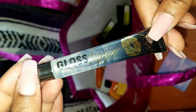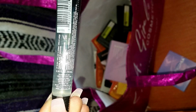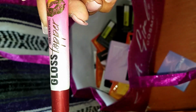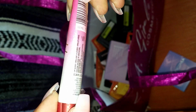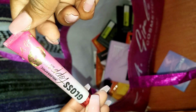Focus. There you go. Gloss topper. It's just used to go on top of gloss. And then this is another gloss topper. This is a holographic. I guess it's supposed to be similar to this, or I don't know, because it's also LA Girl. And this is lip gloss. Does it have a flavor? Maybe there's no flavor because it's just a topper.